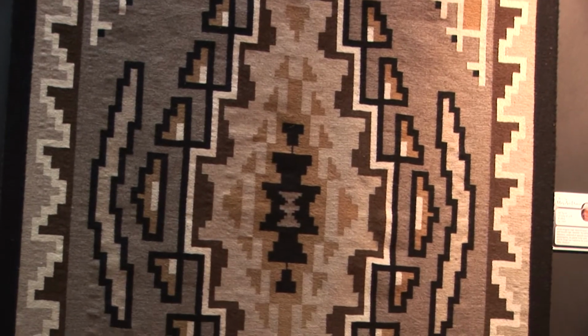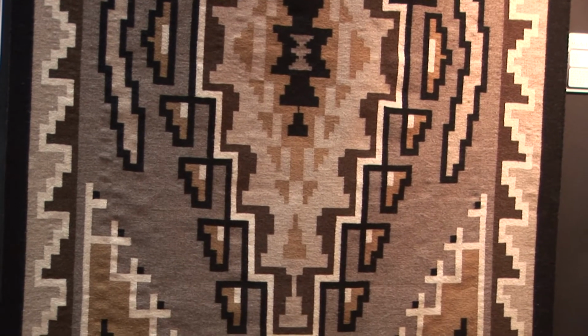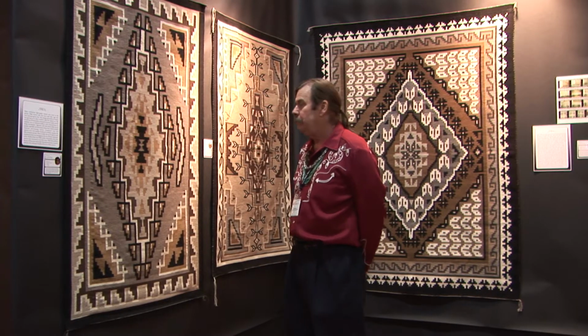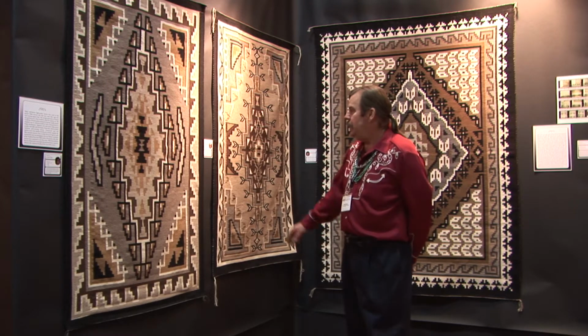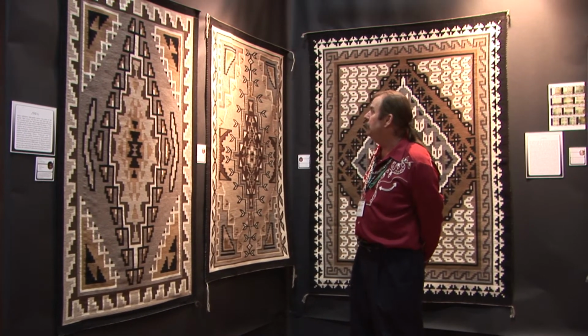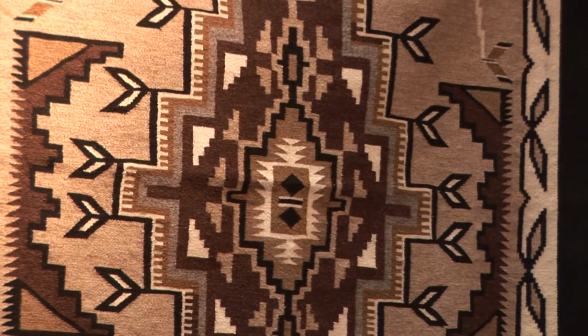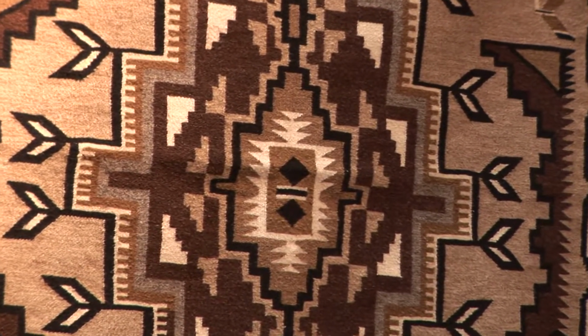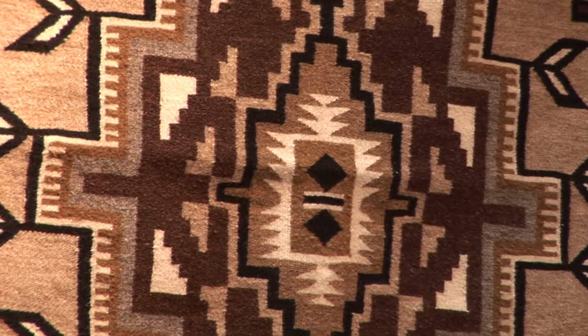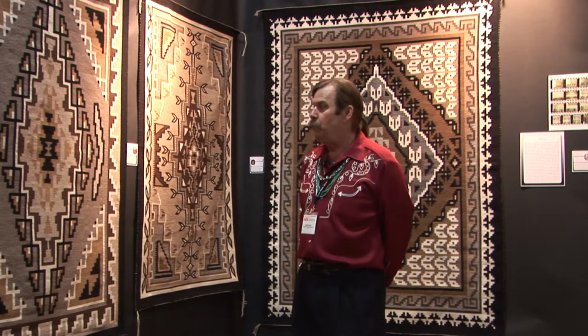She never obtained the fame of Daisy Taugelchee, but was almost comparable in her work, and this is a very fine piece by her. And next to it is a rug by one of her cousin sisters, Mary Ann Damon. Mary Ann is still with us and still weaves occasionally. But Lynette's gone. These both weavers are out of the Bear Clan, and the Bear Clan is one of our really big families.